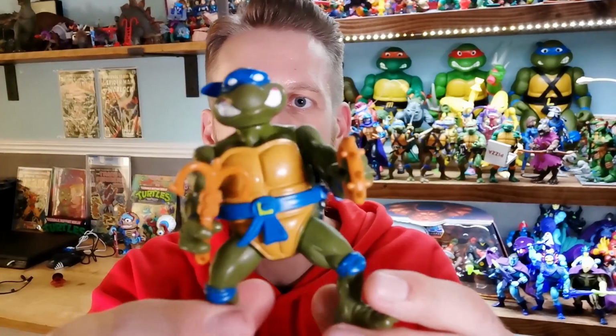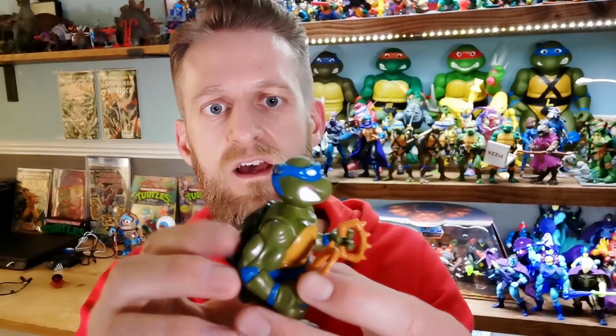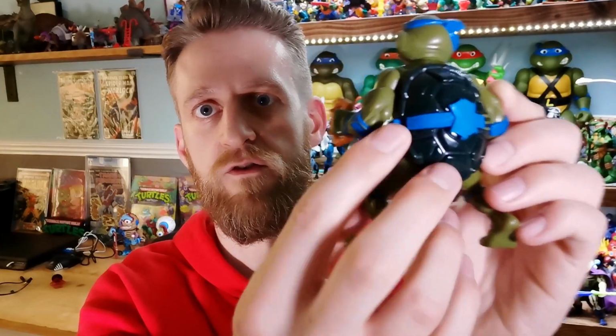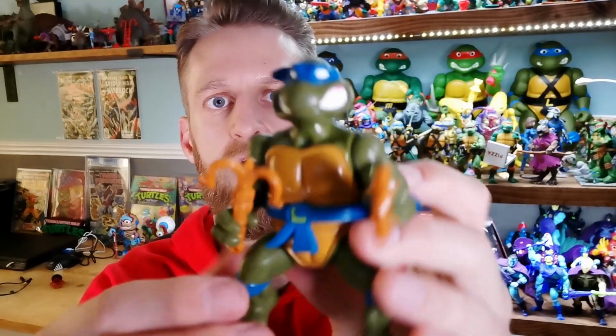But before I talk about those, I've also got some online purchases that I have acquired. Some bits from Facebook, the first of which is this storage shell Leo that I picked up from one of the groups that I'm in, that completes all 4 storage shell turtles for me. Not complete. This guy has the 2 accessories there and nothing in his shell. He's also missing a little catch there, but he's in okay condition.